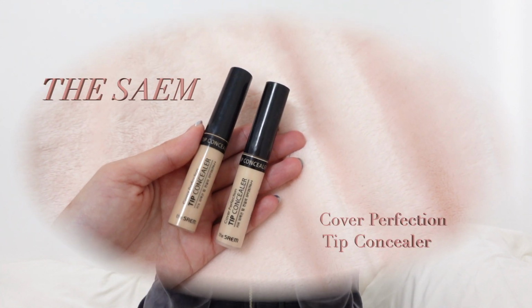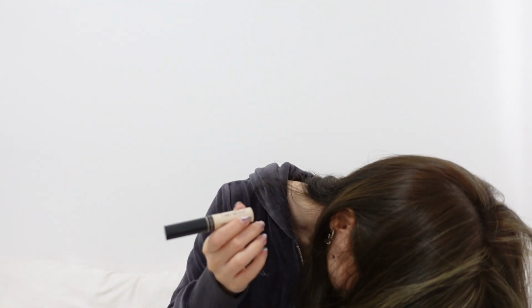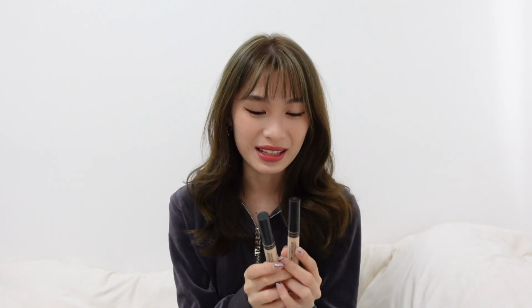Okay, moving on to concealer, and I'm very guilty to say this, but I really cannot find another concealer that can win my favorite, the Sam Tip Concealer. It's gonna be quite funny if somebody put a montage of me talking about this specific concealer for the past 10 years or something. I cannot find a better concealer to conceal my freckles. This is still the best.